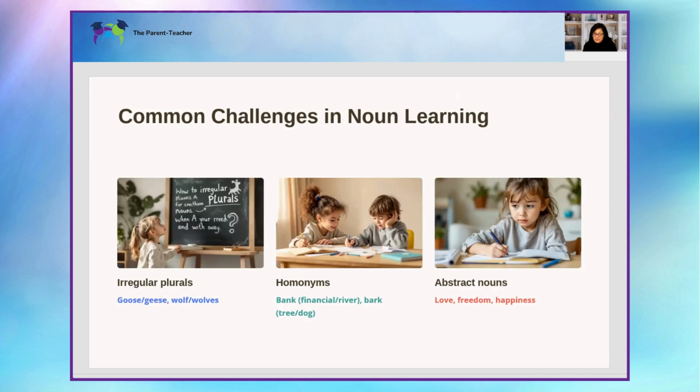So the common challenges that you are going to find when you actually come to teach nouns is also the spelling of the plural forms of nouns. So we've got, for example, the irregular spellings, irregular plurals. Goose changes to geese, wolf changes to wolves. So those come with a whole host of spelling rules.